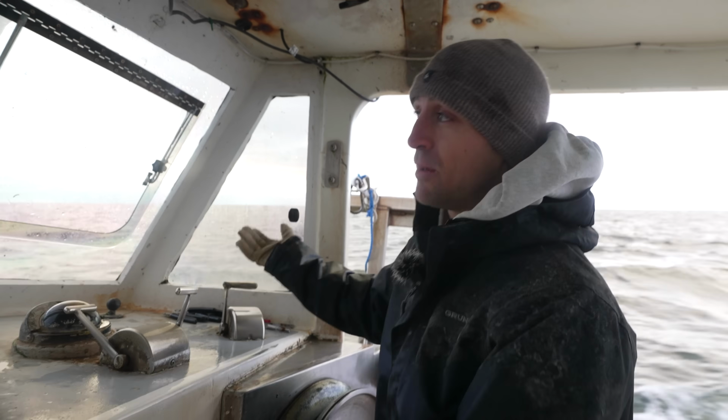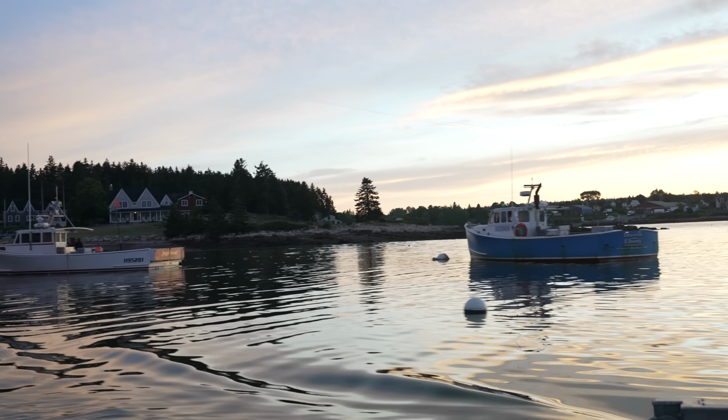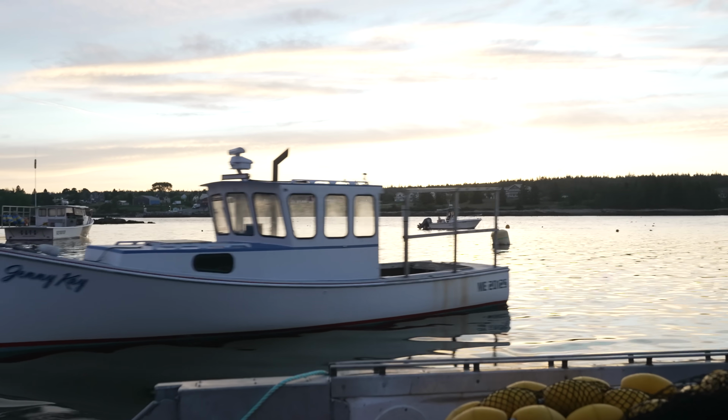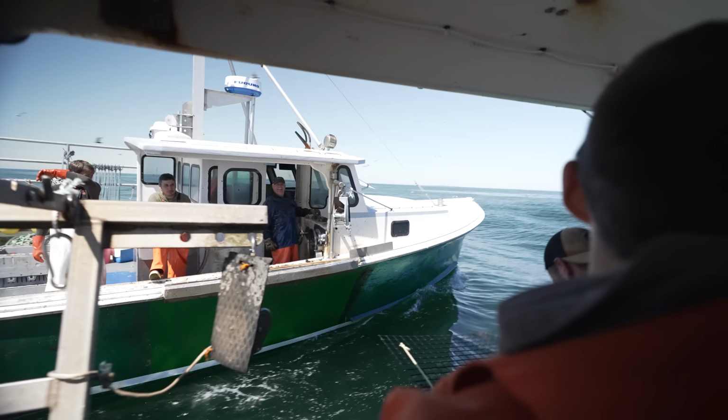Another unique thing is that the boats are owner-operator only, so the captain of the boat has to be the owner of the boat. I can't hire somebody to come out and run the boat for me. I actually have to be present and on the boat. And that prevents large corporations from being developed and large fleets of boats.